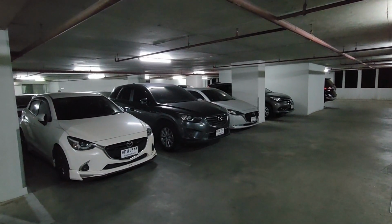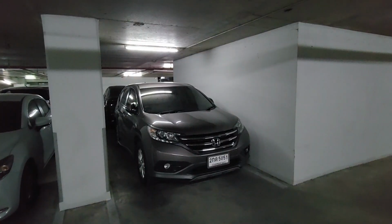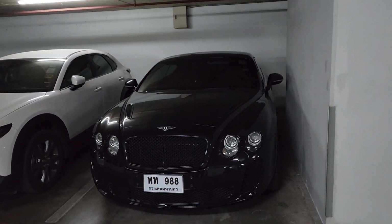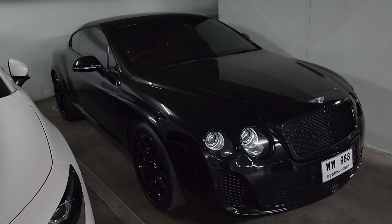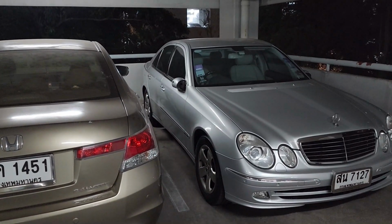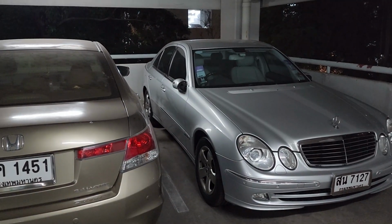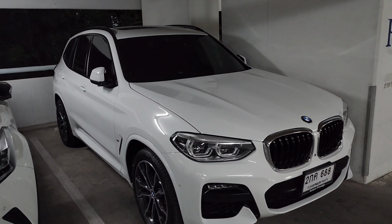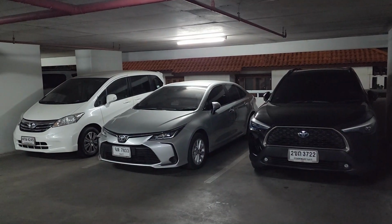One, two, three Mazdas in a row next to, is that a Toyota SUV? No, it's a Honda. And there's that beautiful Bentley I've seen come and go. Here's another Mercedes parked next to a Honda, the first car I've seen pulled in forward. A beautiful BMW SUV. A Toyota van, a Toyota, oh, that's a Honda van.